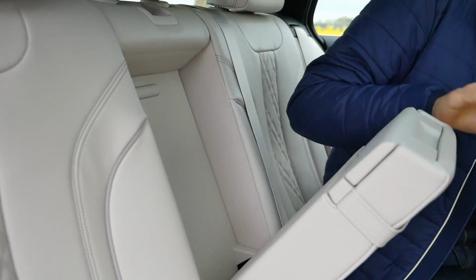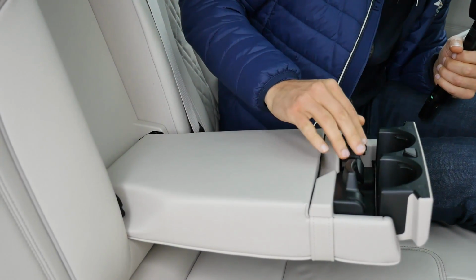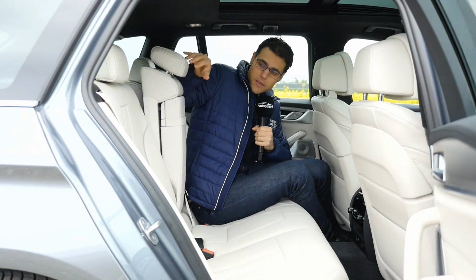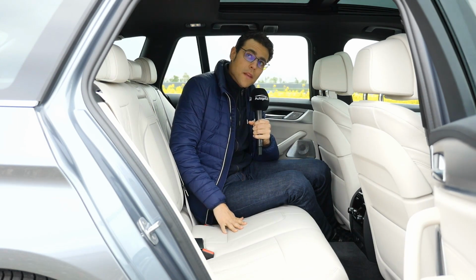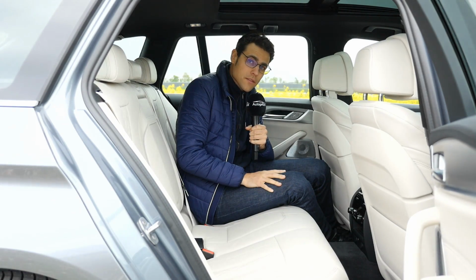Then you can also have some beverage holders here. There we go, also a little bit adaptive. Or you can also use the ski hatch and fold down this one already from here. The rest will be done from the trunk. Isofix on both outside seats, so you can have 2 child seats, for example. And then you also have the climate control if you want, also for the rear passengers.